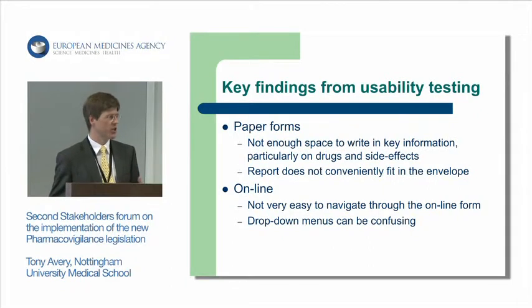The other useful thing was the usability testing, getting these members of the public actually trying out, with fictitious information, filling in a paper report, filling in an online report.